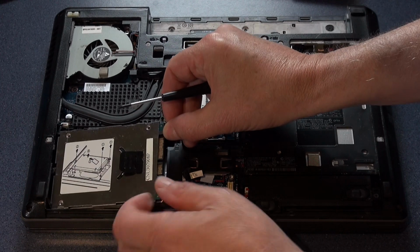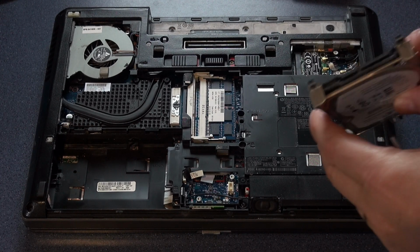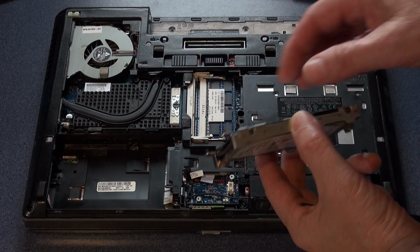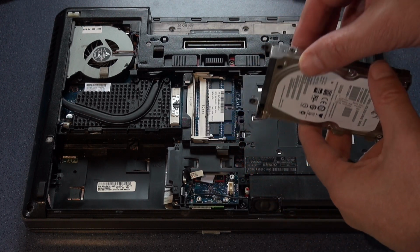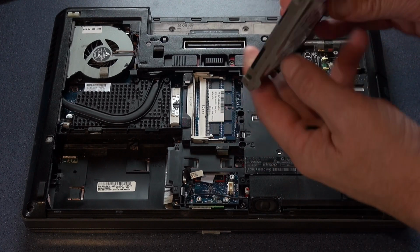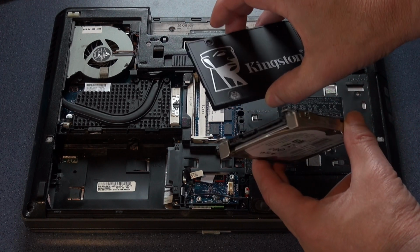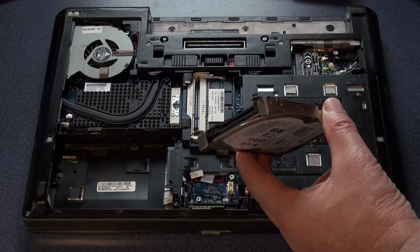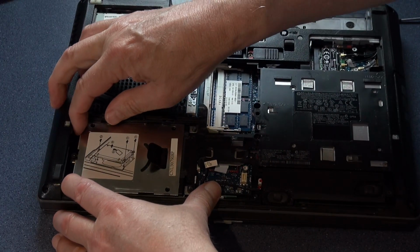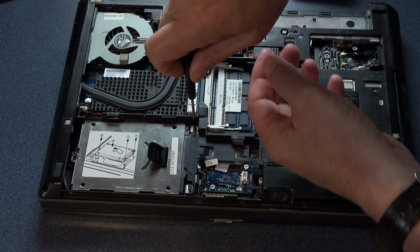There we go. One hard drive out. So first thing of note is the screws here are trapped, so they're not going to lift out, so you don't need to worry about losing them. And the hard drive inside there is held within this carriage, so we've got 1, 2, 3, 4 screws to undo, and then we can install this new SSD as well. There we go, in it goes like that, and then we can do up these screws again.